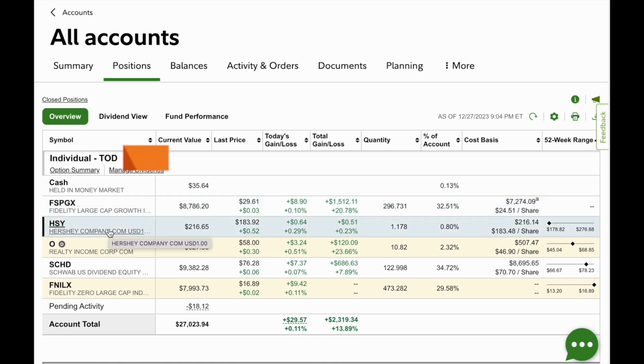Hershey's is a stock that I've been slowly buying. And as you can see, it's only 0.8% of my account. I plan to build this to 5%, but I'm slowly dollar cost averaging. I only have one share, and my cost basis is 183.48. I truly believe in Hershey's long term, and I'll break it down in this video. Just a quick synopsis because I think it's a great buy right now. It's trading at 52-week lows, which you can see in the 52-week range right here at 178 to 276. I think this is an easy 50% gain by next year, end of 2024.